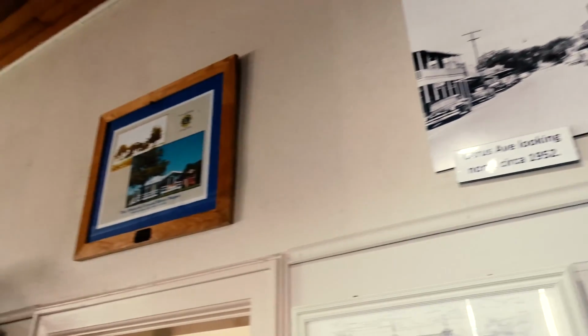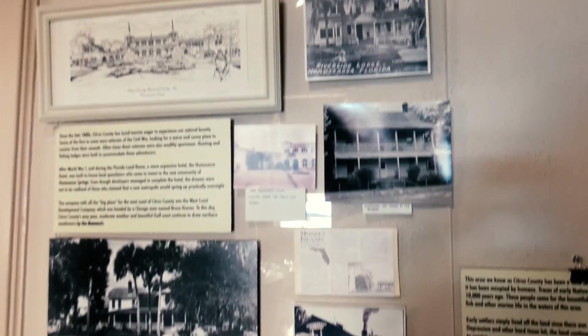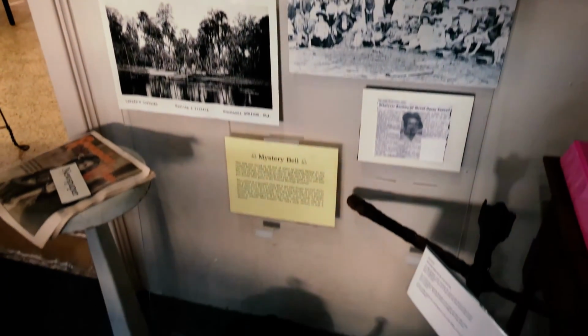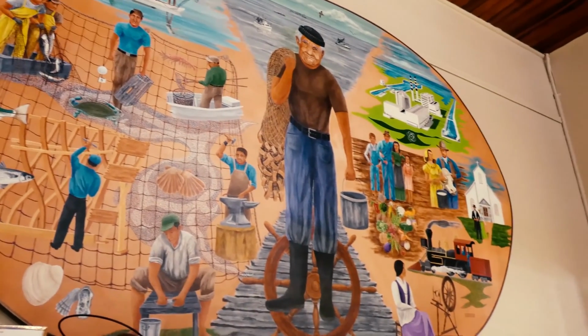So this particular museum is dedicated to the history of Crystal River, Florida. They've got a lot of neat exhibits. Towards the end of this video, you'll see that they've preserved the original jail that was in the back of this city hall. They also have a diorama representing Crystal River from, looks like, about 100 years ago.